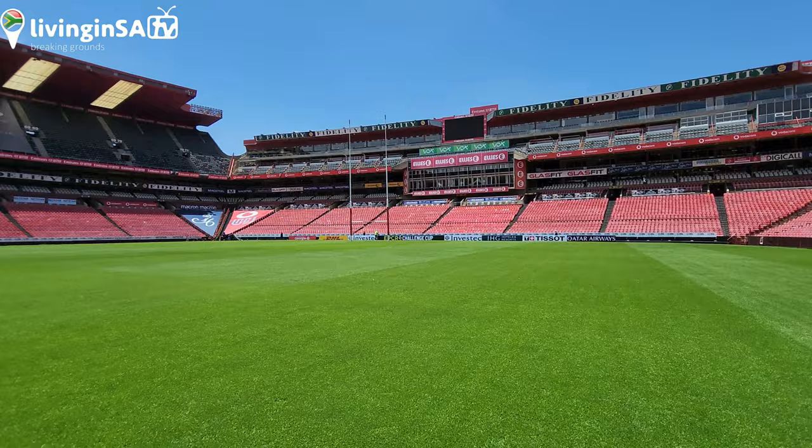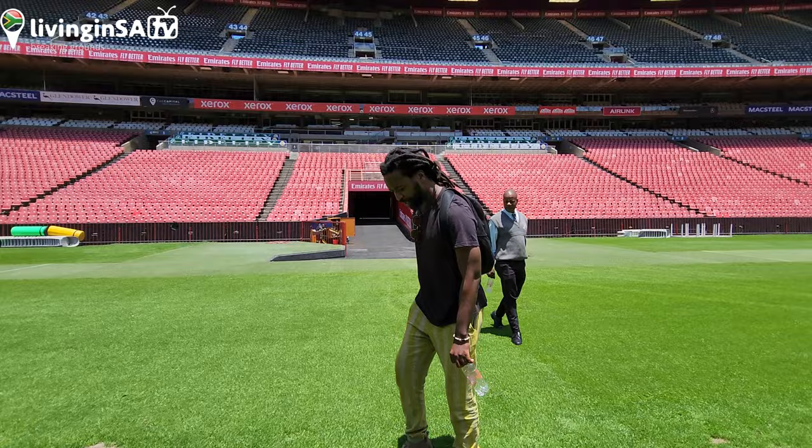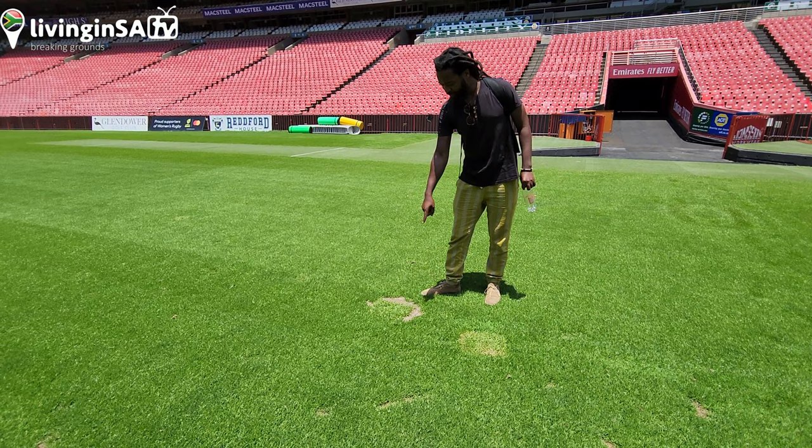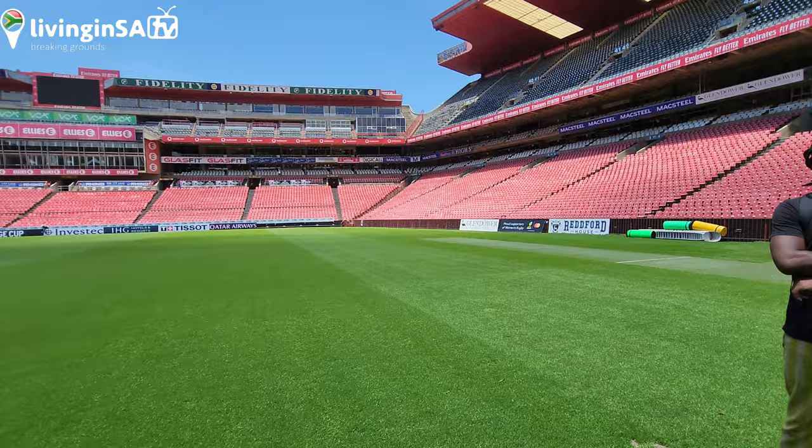This is where you see the art. Rugby is very demanding because of the boots they wear, they can always take out the grass. Every time they're scrumming, they have to replace it. This is new grass, they just put it in, so it's going to merge. You have to constantly maintain it. It's an art, landscaping. I'm just enjoying the time here.